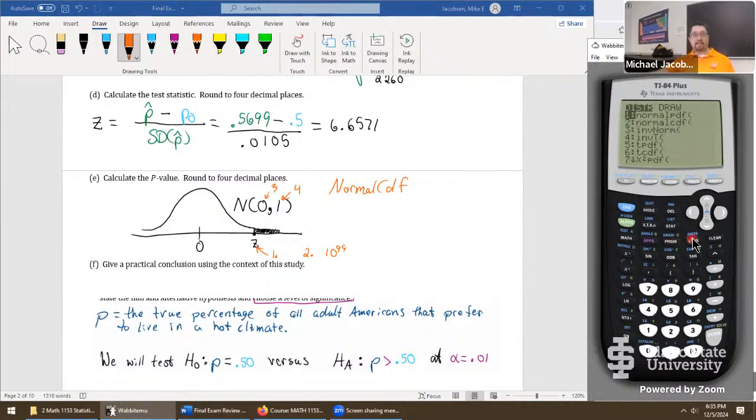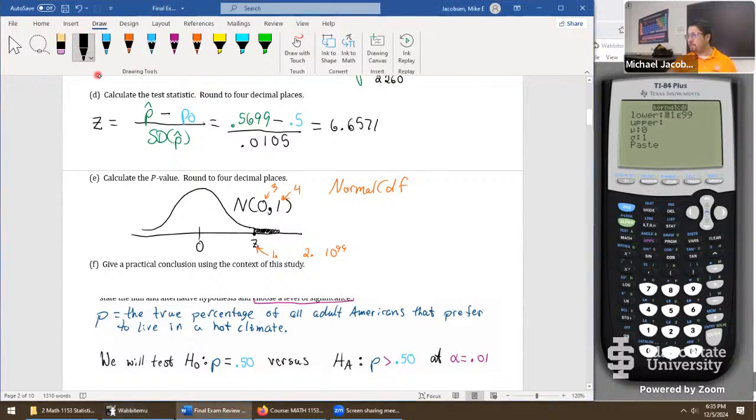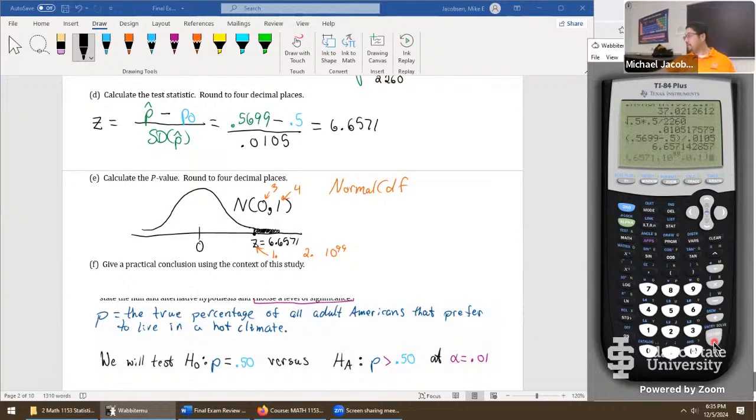So back to second bars, go down to normal CDF. Lower is the test statistic on this one, Z, and I should have wrote that number in. That looks kind of weird. 6.6571. So that's our lower value. Upper value, 10 to the power 99. We would put infinity if we could, but the calculator can't support infinities. And last is 0 and 1.